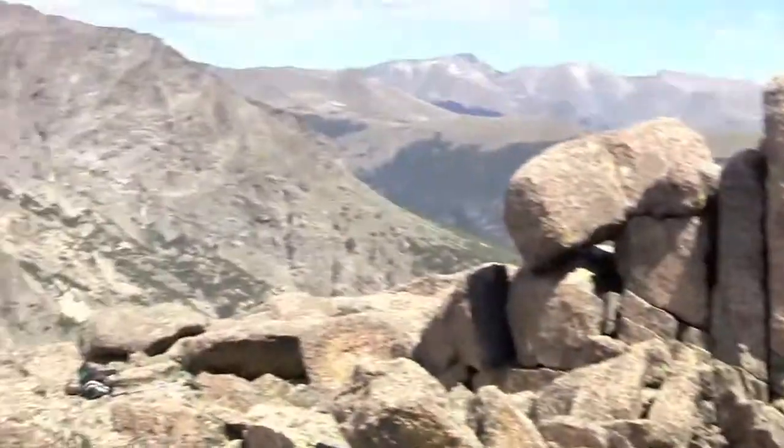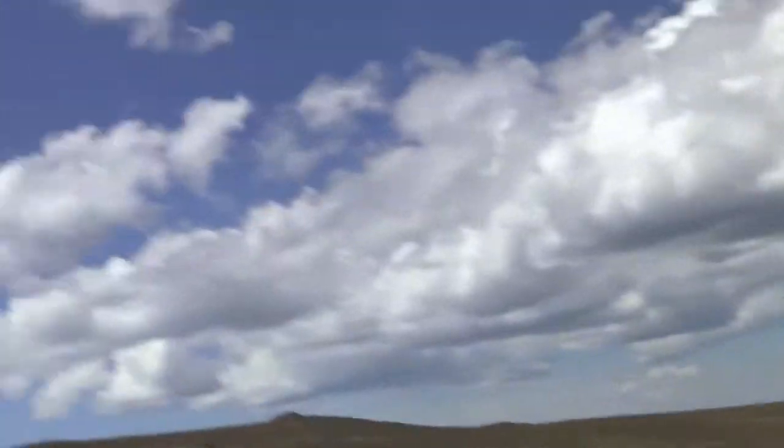There we go. Hi, Mom. This is a great hike. Alright, I'm gonna swig some water and head down. I'm on my third liter of a total of four, and I've got some more water back at the car. All right, down we go.